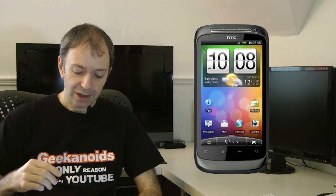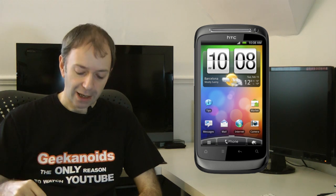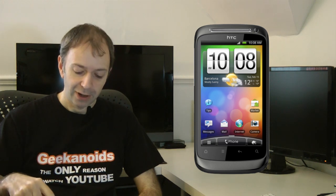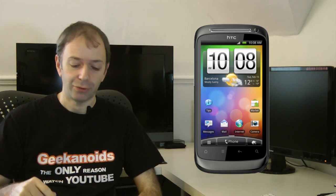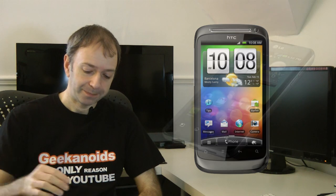We've got a 5 megapixel camera on the back and a front-facing VGA camera, so a slightly lower resolution camera, and a 1450 milliamp hour battery, so still quite a low rated battery. I really do think that HTC need to address the battery issue and get higher rated batteries in their handsets.